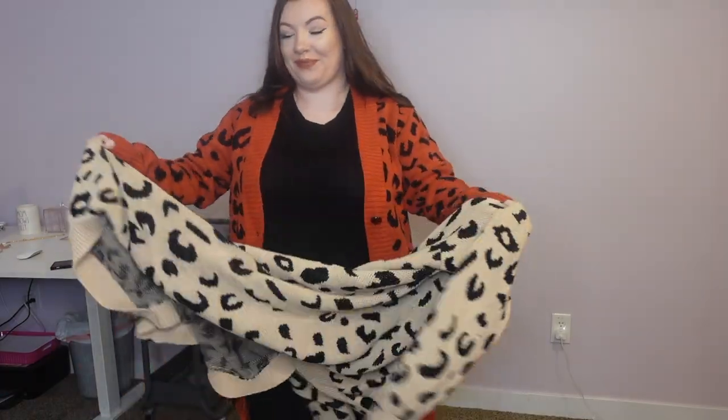Let me show you something. Here's a little secret. I got this one in the last haul, I think. And I have worn this sweater so much that I decided to just get it again in orange because I thought it'd be fun to have two color options. It is so comfortable. I love the fit on these. Everything I'm wearing is an extra large, I believe. I love it, so I had to get it again. And I want it in every single color.